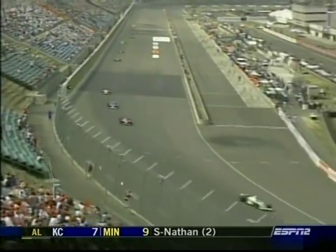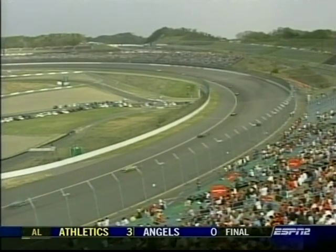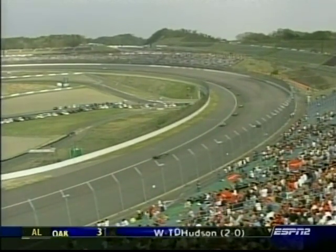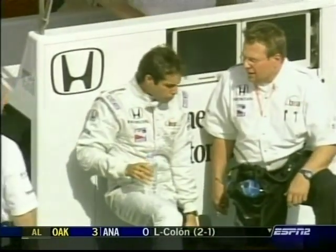Join us. So the final stops have now occurred. Scott Goodyear suggested it is going to be a sprint to the finish, assuming there are no other cautions. Dan Weldon is the leader. Elio Castroneves and Penske Racing, there's Vitor Meira.